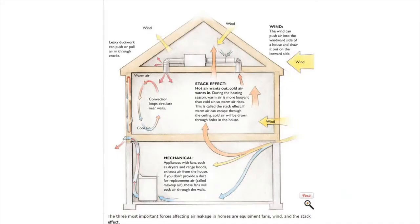So here's another model of what was going on with convective air currents, with the stacking effect, and the effect that all the systems in our house have on it. So you've got leaks basically everywhere.